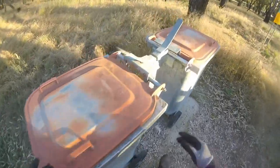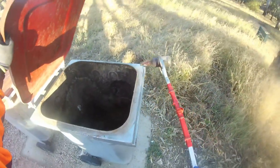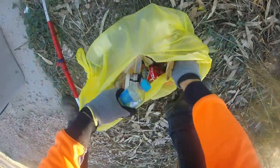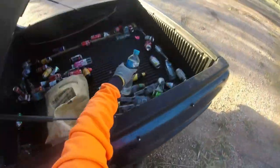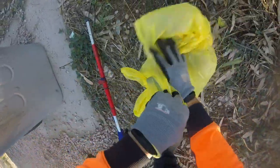Let's see what we got in these ones. Ooh, we got one in there. I don't think it'd be worthwhile trying to dive my head in there. These are pretty heavy bins, these ones. That's got no label. Take it out of there. There's more than one in it. That's alright. Nothing else.